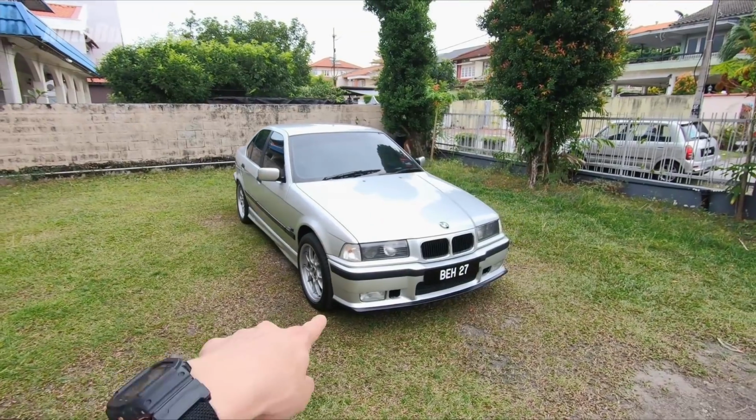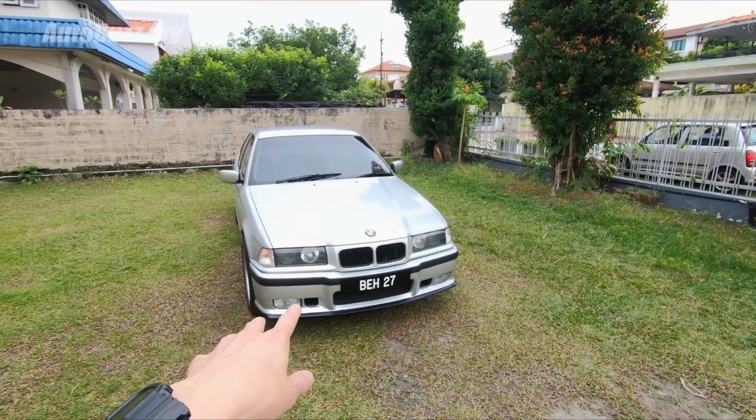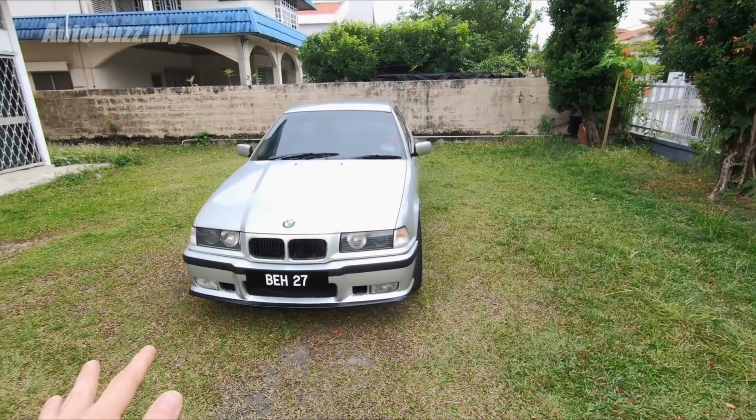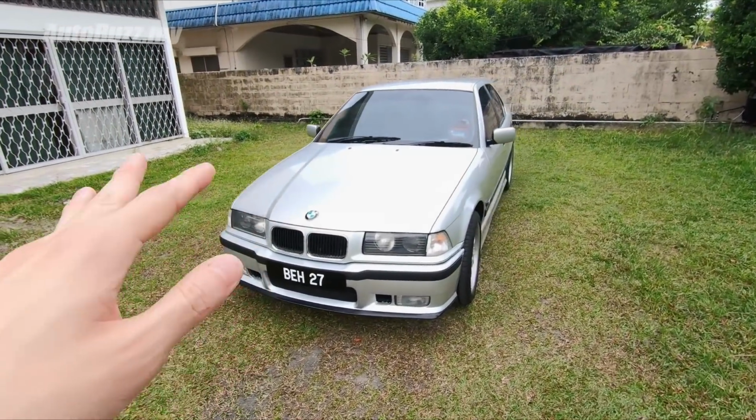So let's start with the front. It's now got a new M3 bumper with a new kidney grille because my sister damaged the previous one. As a result, she's now barred from driving my car for the rest of her life.